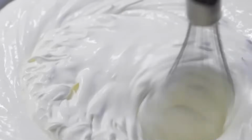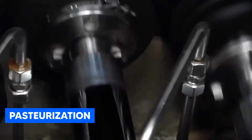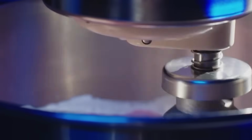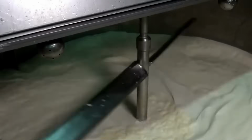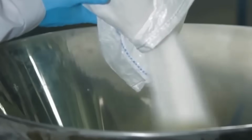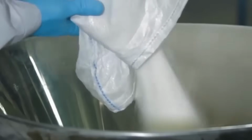After standardization, the cream moves to the pasteurization stage. Pasteurization is a crucial step in ensuring the safety and shelf life of the whipped cream. During this process, the cream is heated to a specific temperature for a set duration, followed by rapid cooling. This eliminates any harmful microorganisms while preserving the cream's natural flavors and nutritional properties. Pasteurized cream is then stored at a controlled temperature to maintain its quality until further processing.